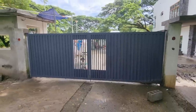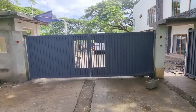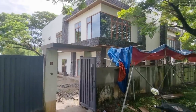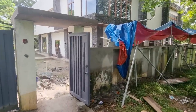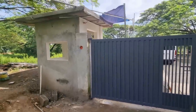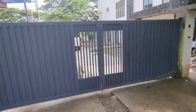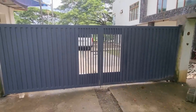Our gate is done! Yay! Awesome! Isn't that cool? It's beautiful, nice and gray. See, guys, now they're beautifying the wall, like our gate and fence. Do you like it? And then it's right beside the guardhouse right here. And I love the way it looks, and it's gray. Yay. This will be automated, attached to our smart system, everything.